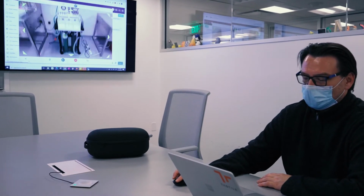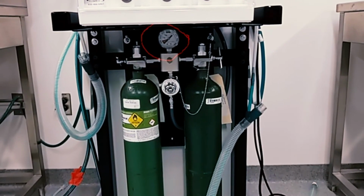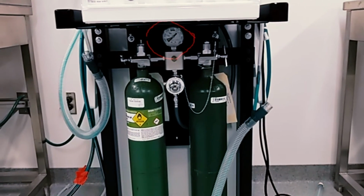Manifest Connect allows the trainer to draw ink or place pointers onto the trainee's 3D view to direct them to areas of interest and discussion.